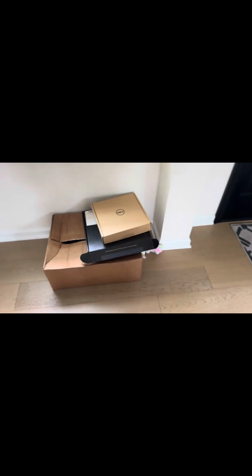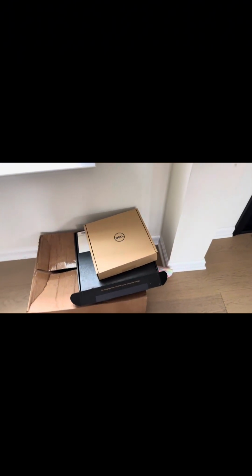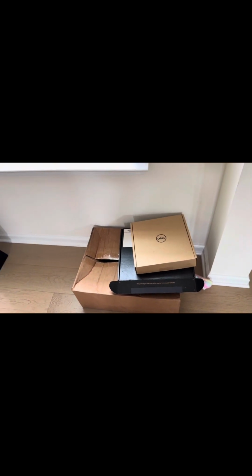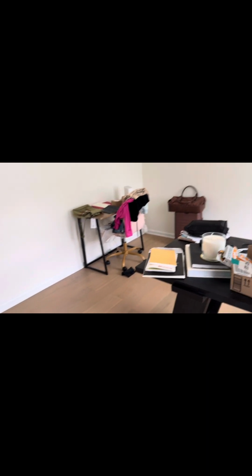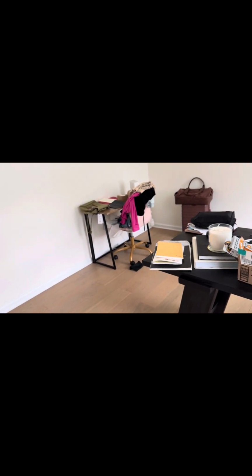And then this is just some equipment here that I'm gonna ship back to my company. I should have done that a long time ago. And then I'm going to tidy up my office a little bit more. There was some stuff on that little desk that I used when I first moved in to work from home, and I'm actually gonna just finish clearing that off.